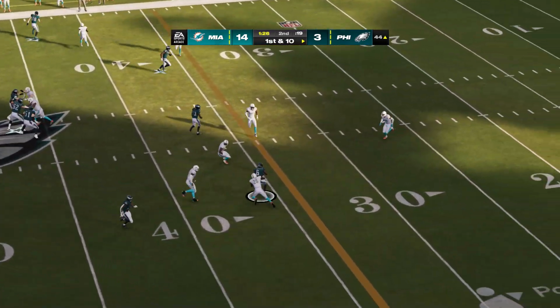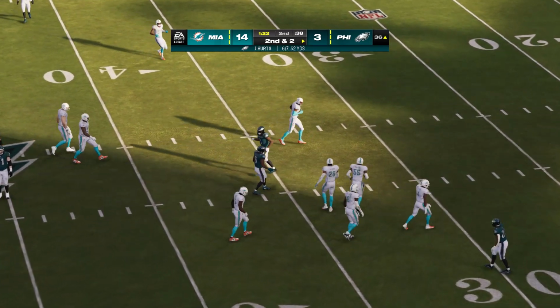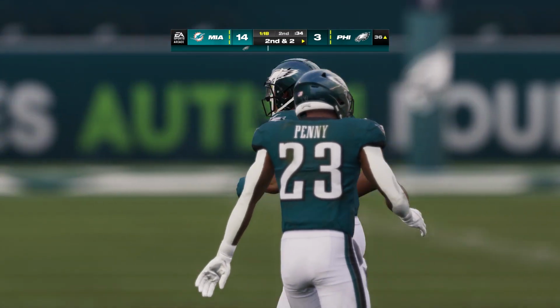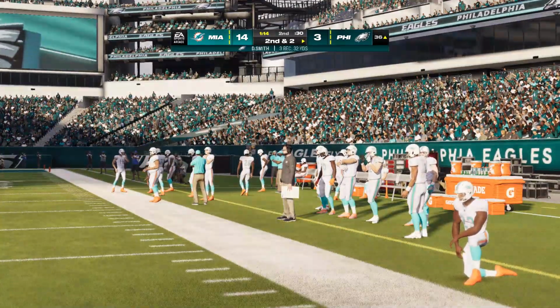On first and 10, it's Hurts. It's caught. On the right side, it's Smith. And to the 36-yard line, taken down there after getting 8 yards. Nothing fancy on first down, but a very consistent type of play.